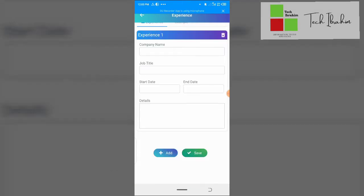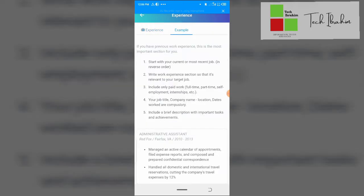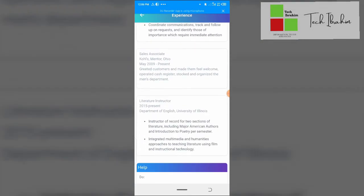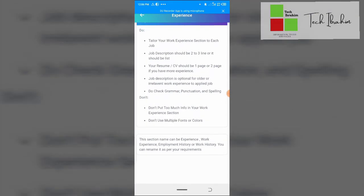In experience, just click on add: company name, job title, start date, and details. If you don't know what to write, you can easily click on example and look at it. This is someone who was an administrative assistant at Red Fox, Fairfax VA, 2010 to 2013, and what that person did: executive assistant, sales associate, literature instructor, and all that. So this is another help, explaining how it should be, how worthy it should be, how lengthy it should be.